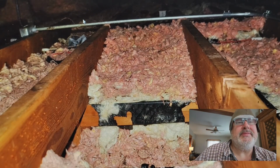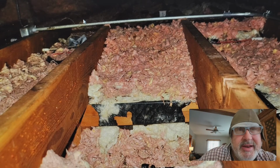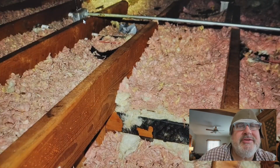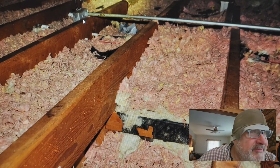Here you can see, I'm not telling you to get an animal in your attic, like a squirrel, but take advantage of it. Here you can see all this insulation is damaged. It's compacted. By the way, the fiberglass insulation, once it's compacted, you lose its R value. It doesn't work as well.